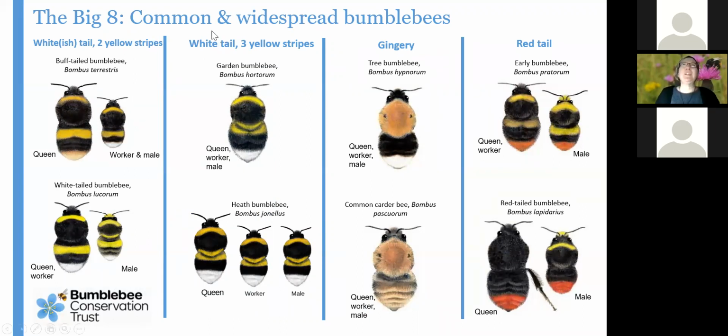I'm sorry if you can see this black bar on my screen. I don't know how to get rid of it, actually.